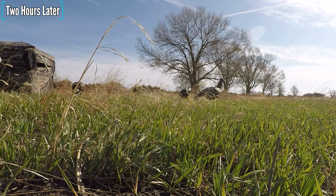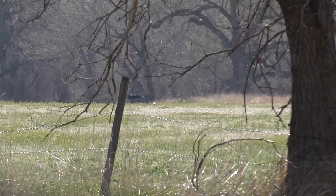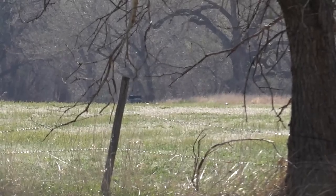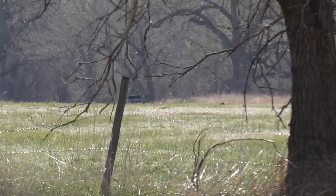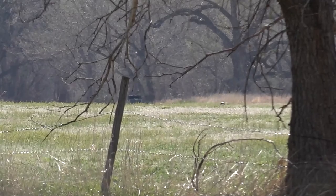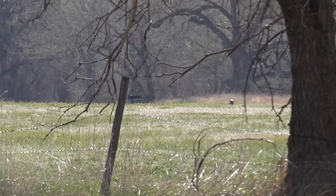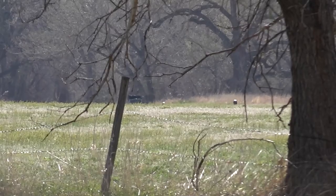About 2 hours after we saw the first couple turkeys, we got a couple more out here in the field, finally. Saw another one a little closer, but very few gobbles, if any at all. Looks like three hens, maybe. Hopefully they're bringing a Dom with them. Yeah, they might be Jakes. That one to the right kind of looks like a Jake. I don't know, we'll see.